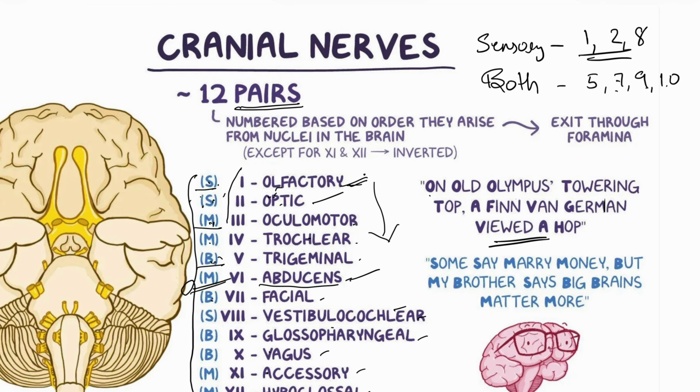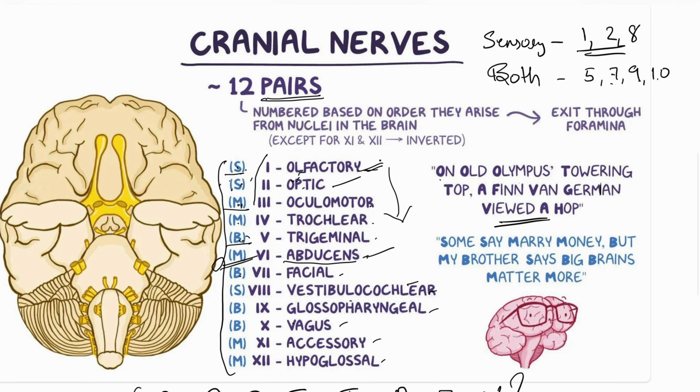Okay, now we have an idea about the names of the cranial nerves, how we are going to learn them in order, and what the sensory, motor and both cranial nerves are. So sensory is 1 to 8 and both is 5, 7, 9, and 10. This is a vague idea of cranial nerves. Now I'm going to tell you the responsibility of these cranial nerves in our body, what they do and how they help in the proper functioning of our brain.